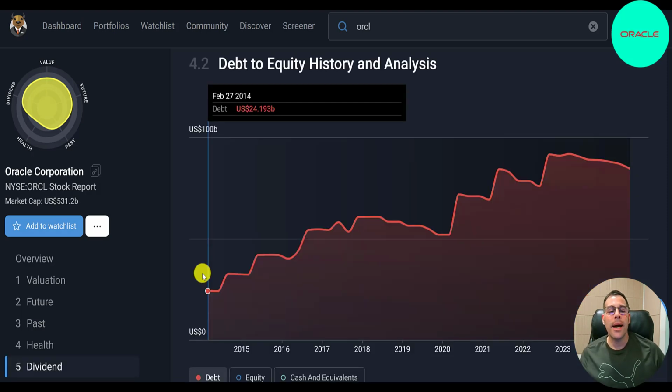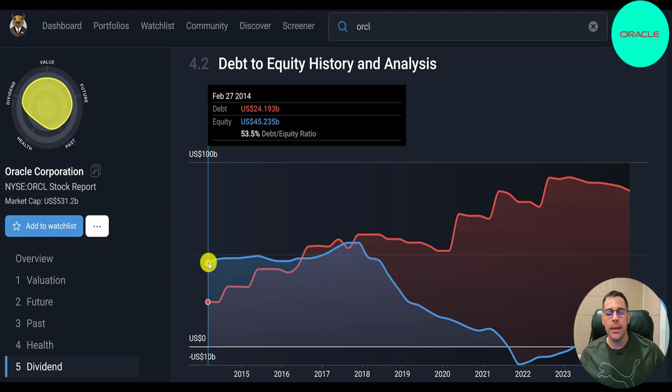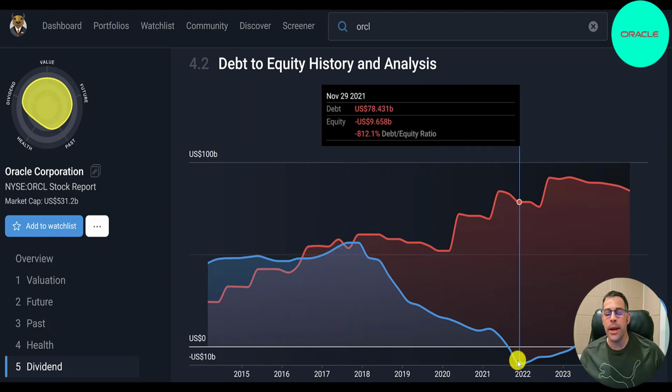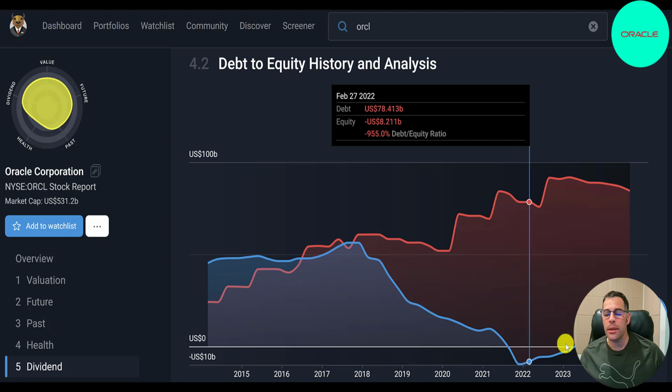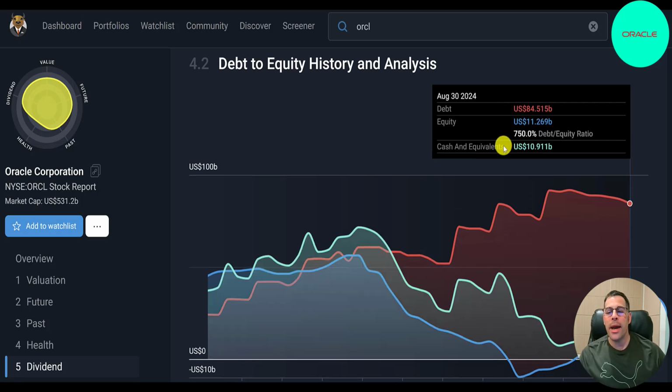And this company has a lot of debt. It was 24 billion in 2014. Now it's 85 billion. And when you look at their equity, it's much lower than their debt. At one point it was really close. Then their equity was negative in 2021. Now it's real low, 11 billion. A really poor debt to equity ratio. And they only have 11 billion of cash on their balance sheet, a lot lower than their debt.